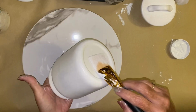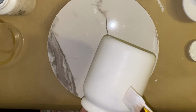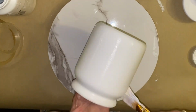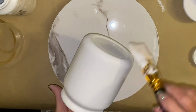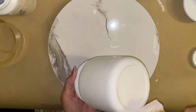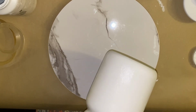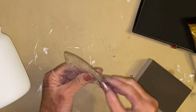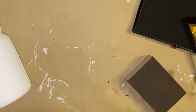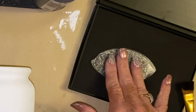Because I really do believe I will be putting cookies or candy or something down in these pots, because when I redo something to use in my kitchen, I actually use it. I don't just put it up there for looks, but I didn't want to mess up the integrity of the inside of any of these. So if you skipped through the first couple of DIYs, I'm just telling you why I didn't paint the inside, because I want to keep it food safe.